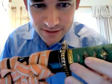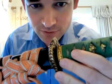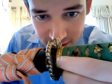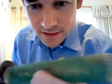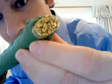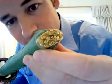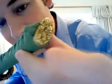Okay, this is the mekugi rather, that holds everything in place, to everyone's astonishment. And this is the kashira at the bottom here. That's the kashira. And this is the fuchi. And you'll notice that the amount of ornate detail work on this is fantastic.